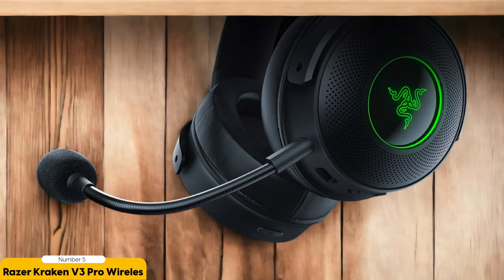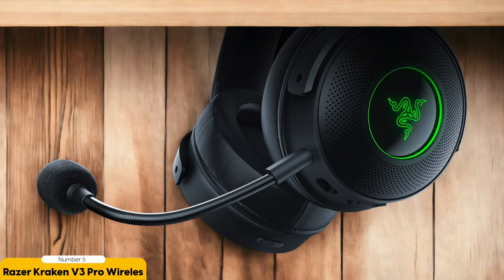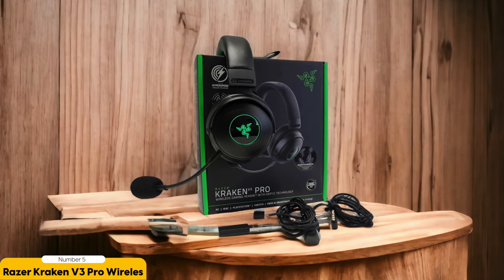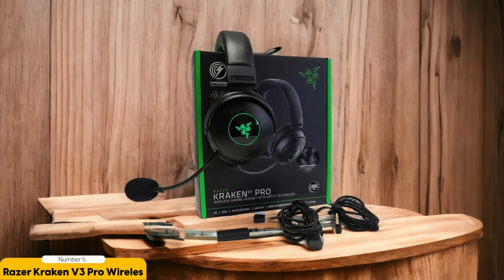Not only does the Kraken V3 Pro Wireless sound amazing, but it's also as comfortable as a cloud made of marshmallows. The ear cushions are so plush, you'll forget they're even there. And the adjustable headband, it's like the Goldilocks of headbands. Not too tight, not too loose, but just right. You can wear this headset for hours on end without feeling like your head is being squeezed like a watermelon in a vise.